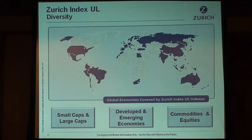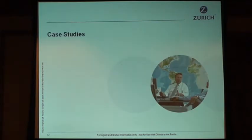Not true at all. Are they at all countercyclical? 2008 didn't work there. It won't work anymore. Do you want commodities? Sure. Case studies. Commodities. Tony likes commodities.